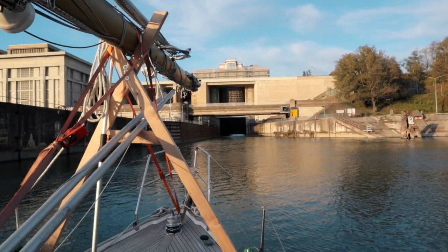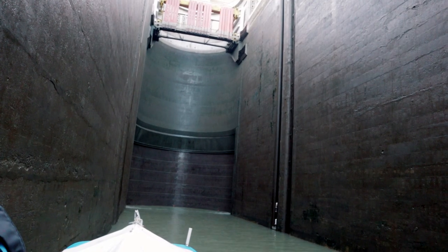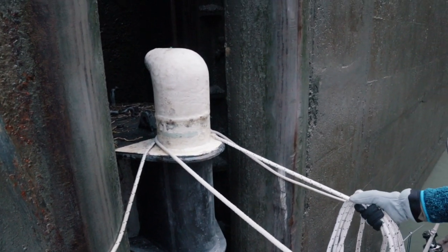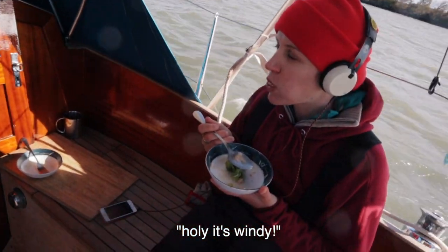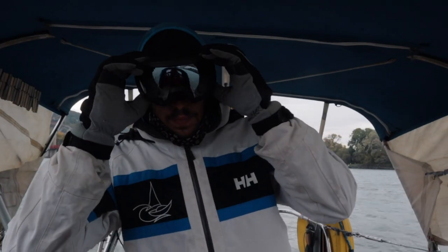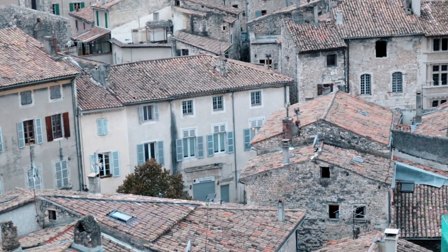Frozen fingers and 1 second line handling. There we go. And when the Mistral wind blows, you can get 2 meter waves in the river. We give up for today. I feel like I'm walking around with a sword. Where's your horse? I don't know.